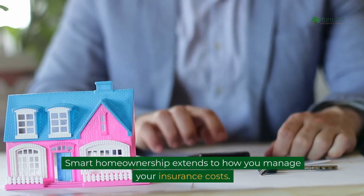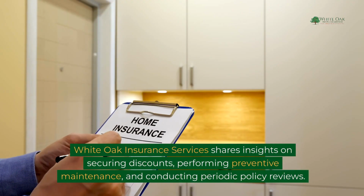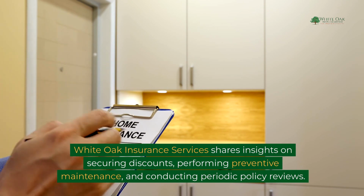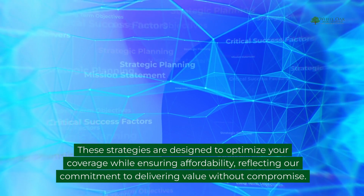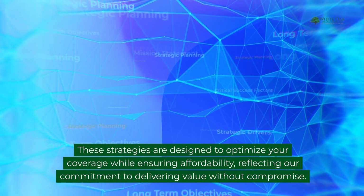Maximizing value, smart strategies for homeowners. Smart homeownership extends to how you manage your insurance costs. White Oak Insurance Services shares insights on securing discounts, performing preventive maintenance, and conducting periodic policy reviews. These strategies are designed to optimize your coverage while ensuring affordability, reflecting our commitment to delivering value without compromise.